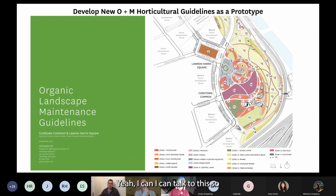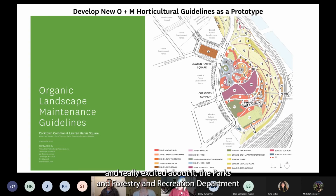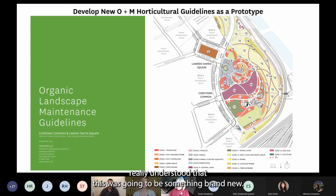So, starting or introducing a brand new park that's naturalized was a very new concept for the city of Toronto and the parklands. It was the first large-scale naturalized park that had been built in decades, and so as everybody was planning for it and really excited about it, the Parks and Forestry and Recreation Department really understood that this was going to be something brand new, a new type of parkland that they needed to understand how to help establish and then maintain over the years.